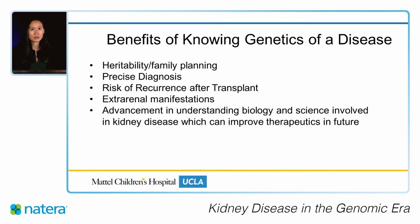So the benefits of knowing the genetics of a disease include heritability and family planning, to actually know the precise, accurate diagnosis, for counseling for risk of recurrence after a kidney transplant, looking for extrarenal manifestations and monitoring of these extrarenal symptoms. And this can also help advance the understanding of biology and science involved in kidney disease, which can improve therapeutics in the future.